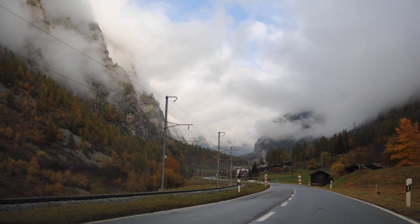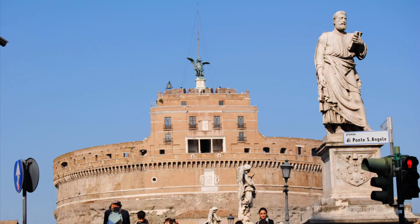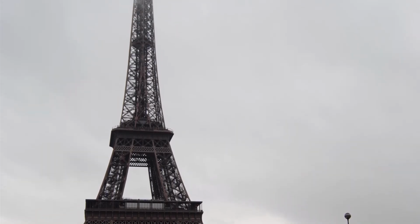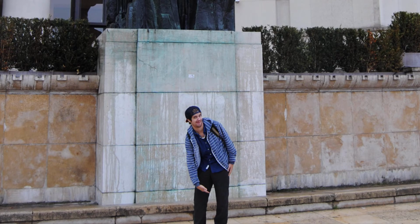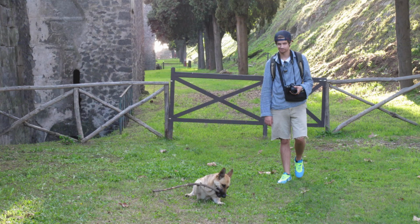Okay, enough boring stuff. Let's go over some things that I did in Europe to give you some ideas. I saw some fantastic landscapes in the Alps. Saw some pretty important landmarks. The Colosseum. This building. You might recognize this one. Nearly drowned taking this picture. It was raining so hard. Some other cool touristy things. But I also saw some things off the beaten path. And I met Kenneth. I really love this dog.